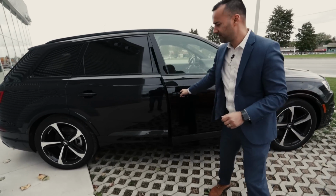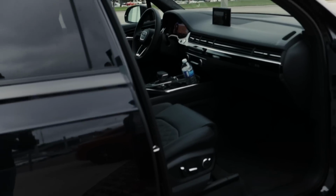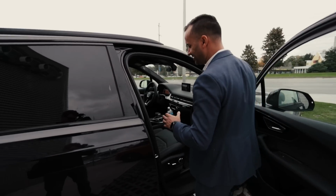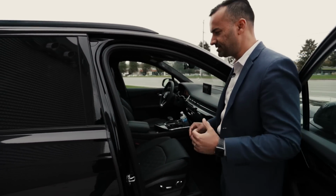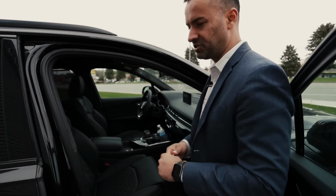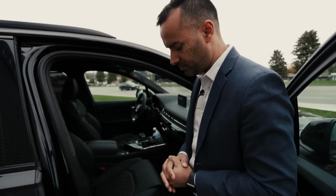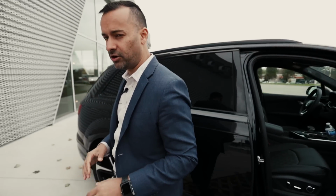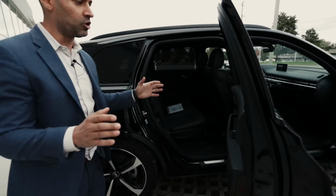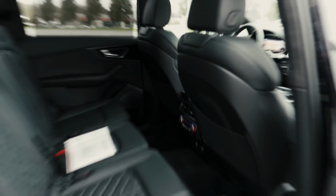On the inside, the Q7 does actually take the winner on this. I do prefer these seats in the Q7 than the Q8 seats. These are diamond stitched versus those are not. They are both massage. So the massage is the same on either. In the back, the length of these doors are longer in the Q7 than I found in the Q8.